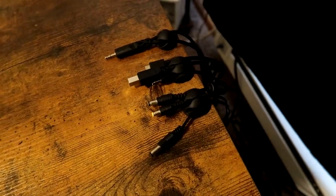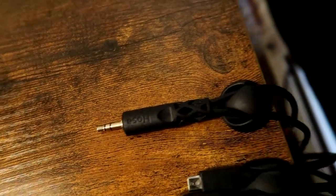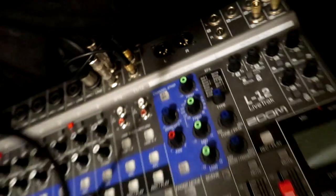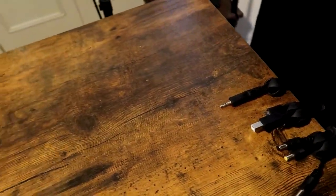Really simple, really easy. This top one up here is actually a splitter. This is an 1/8-inch cable here, and it goes to two mono cables, and that runs into my Zoom LiveTrack L12 mixer over here. So that's actually what I use for my 1/8-inch inputs. And then when I need a 1/4-inch input or a pair, I have those dangling right there. Camera might not focus because I'm also holding the mic right now. But yeah, I've got those right there ready to rock and roll.